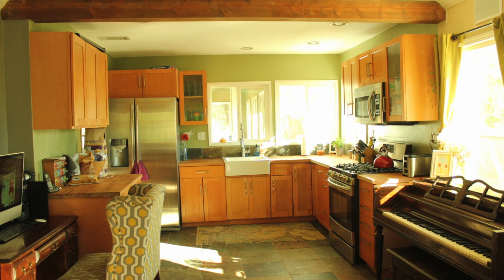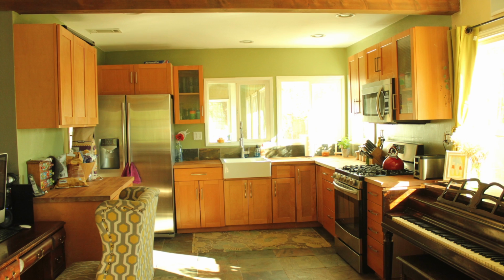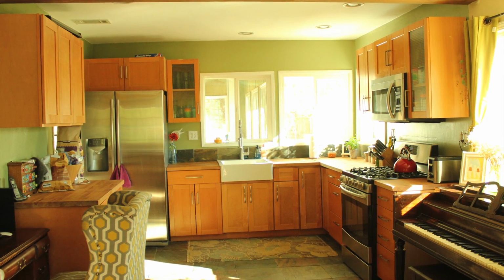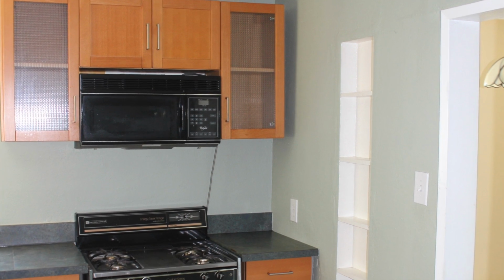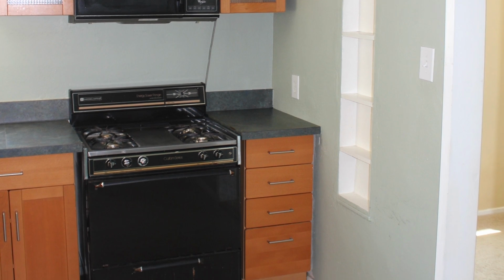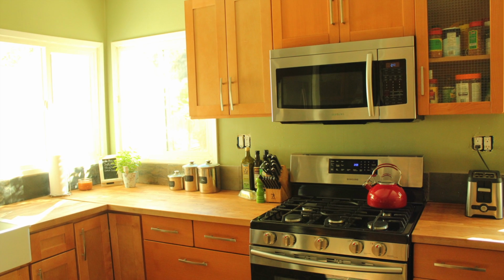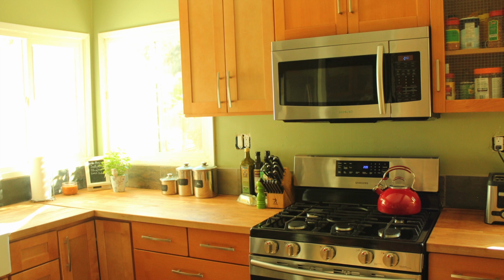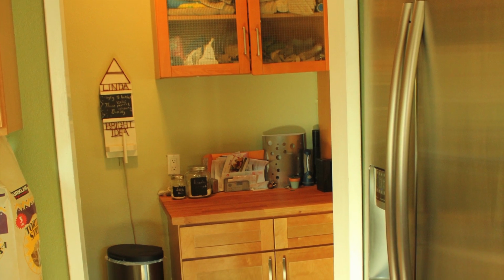So there's a picture of the kitchen before, and there's a picture of the kitchen afterwards. So we put slate floors, wood countertops. We had to get new appliances, and we used the old cabinets that were there and then replaced it. So again, there's a picture before of the kitchen, with the old appliances that were broken, the old cabinets. We used the same cabinets, got new appliances, changed the countertops, and added an extra window and tore down that wall. It makes it feel so much bigger and so much nicer.